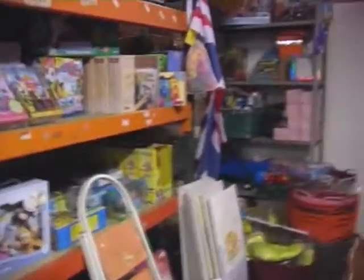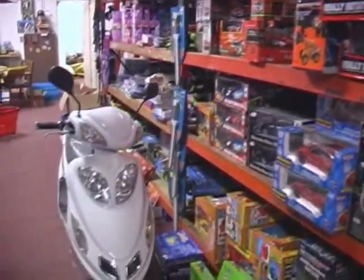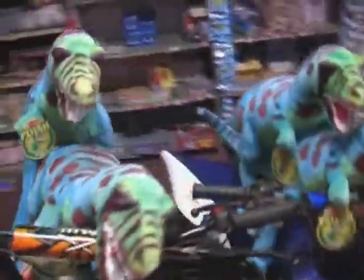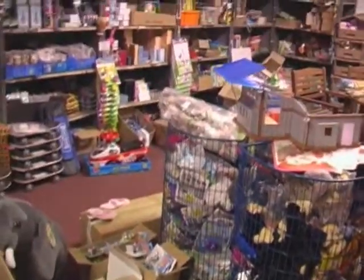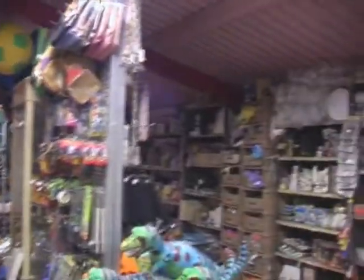These are all toys up to the ceiling. Way through here, these are all toys just for people to come and have a browse round and see. That's the electric bike that we do. There's more stands in the middle full of stuff. Do you like little motorbikes like that? Then quad bikes. All these, all different toys and stuff like that. I'm not very good with the camera, but it gives you an idea of what it's like in here.